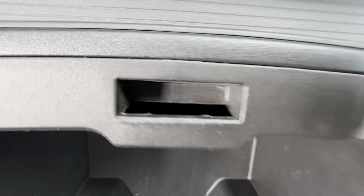Well, it got the USB and aux right here. You might be able to buy this. It just screws off. Yeah, you can buy this part. Maybe take it out of another car or something. I don't know what's going on with that.